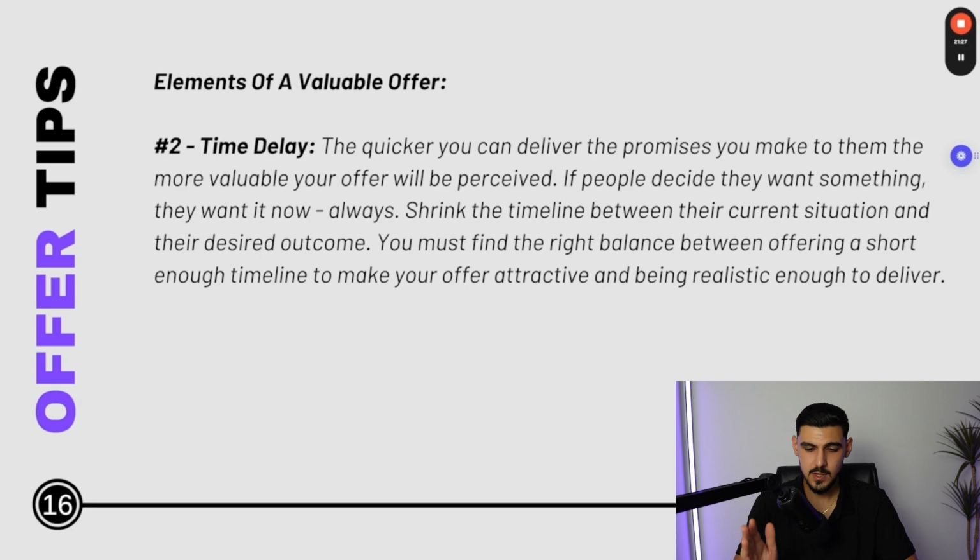And another thing is, the moment you sign a client, you want to give them the feeling that they're getting what they paid for immediately. So boom, boom, boom, they're already winning. The moment you sign them, they're already winning. There's stuff taking place. There's action happening. This is what clients want.